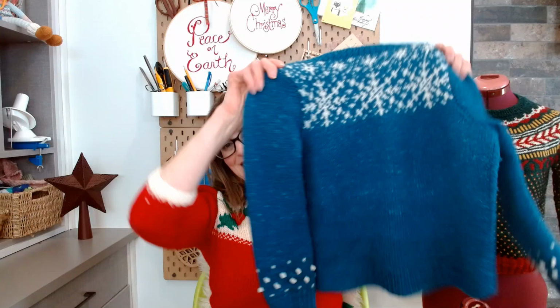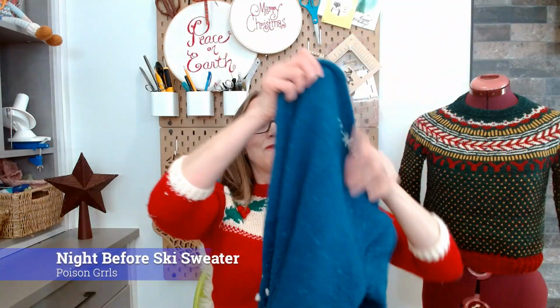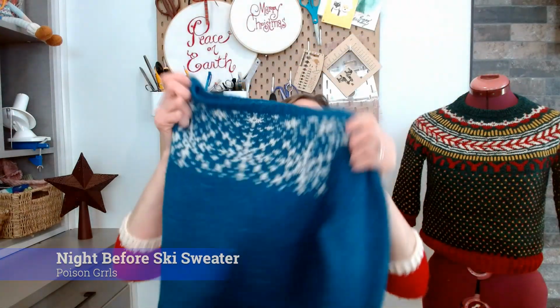It took me about 5 days, and Christmas Eve I had this adorable outfit. I felt very princess-like and very festive. So that is 2019. I loved this sweater so much that I went back to Poison Girls for my 2020 sweater. This is another Poison Girls sweater. This is the Night Before ski sweater, and I absolutely love the design.